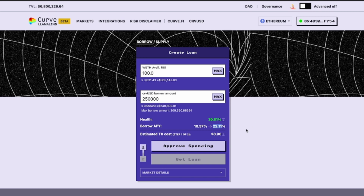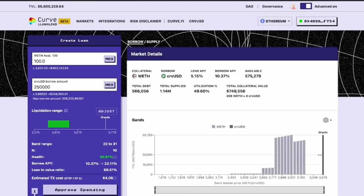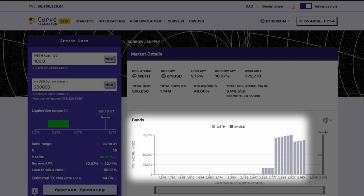All borrowers in Llama Lend have soft liquidation protection, which gently liquidates and de-liquidates you as collateral moves over a range of prices. To better understand this, let's click on the Advanced tab for more information. We can see that within this market, all the existing user collateral across every depositor to this market has been automatically spread out over a range of collateral prices.